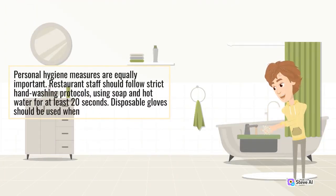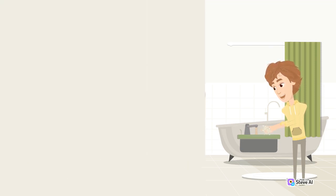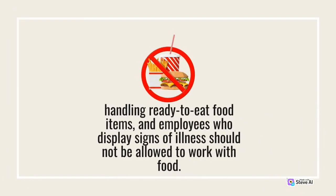Personal hygiene measures are equally important. Restaurant staff should follow strict hand-washing protocols, using soap and hot water for at least 20 seconds. Disposable gloves should be used when handling ready-to-eat food items, and employees who display signs of illness should not be allowed to work with food.